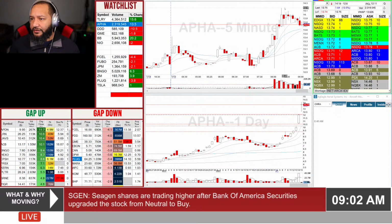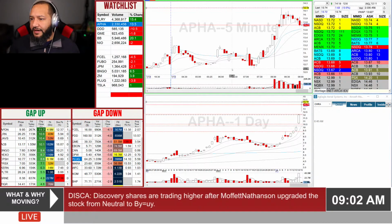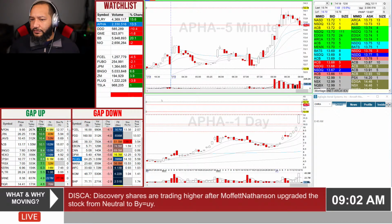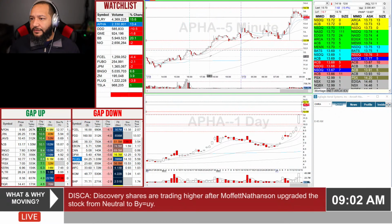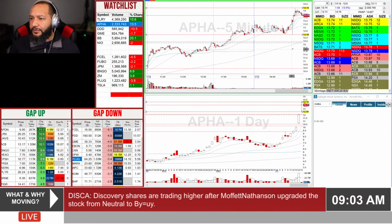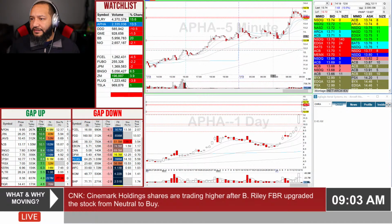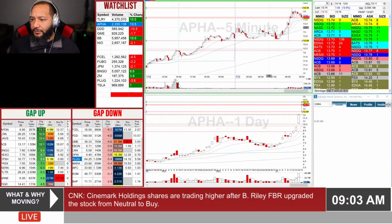APHA, high of the pre-market at 14.18. Towards the bottom, we do have the low of the pre-market sitting at 12.60. So we'll throw a level there. If you're looking for another level here, if you're trading off the 1 minute, this could be a good one here as well, 13.68, because you got a nice support coming up there also.